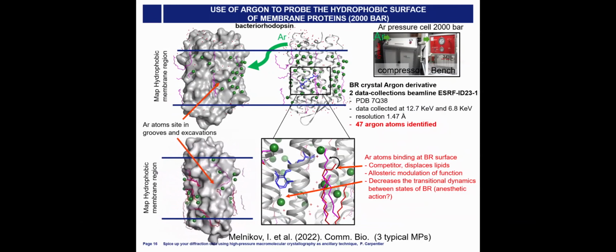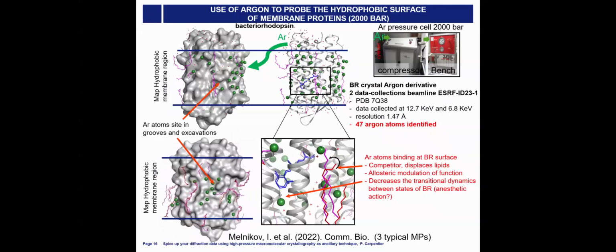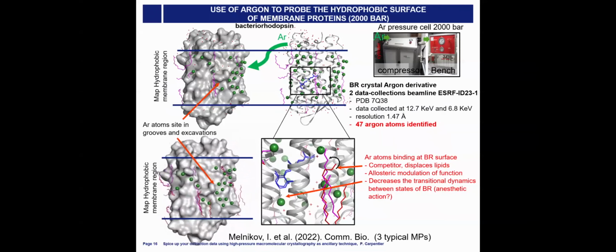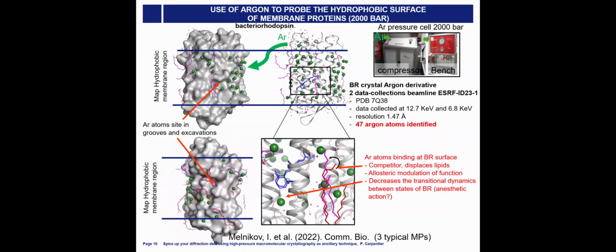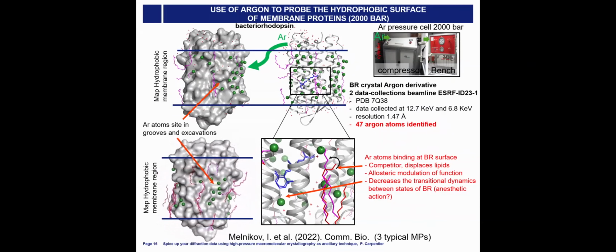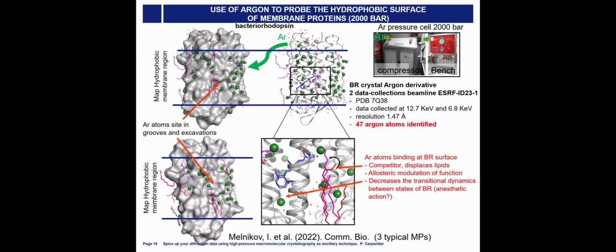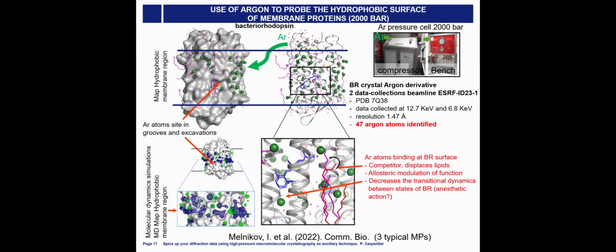But more importantly, it was observed that this argon is a competitor of structural lipids and displaces the chain of the structural lipid. Further molecular dynamics simulation also predicted that argon binds this region of the protein, but also predicted that the argon decreases the dynamic of the protein.